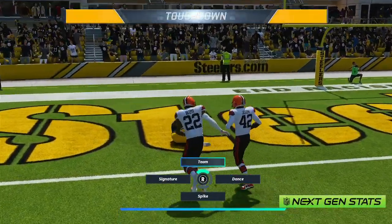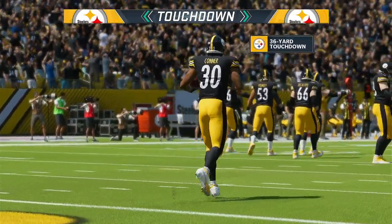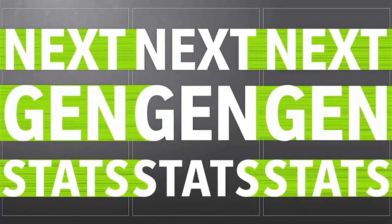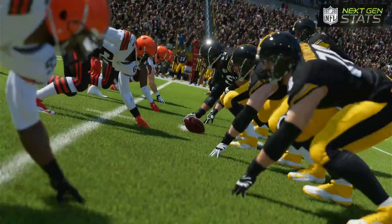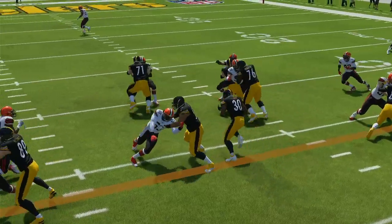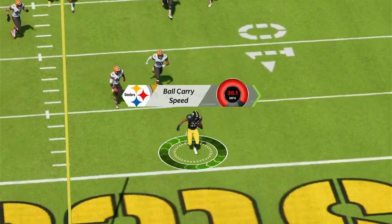And into the end zone. Touchdown, Pittsburgh. James Conner, 36 yards. Now the Steelers have taken a first-quarter lead. Well, I tell you what, when you get a running back who can move like that in the open field, that's something to take advantage of, and they certainly did there.